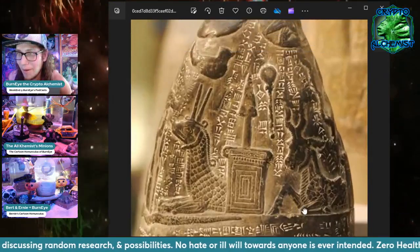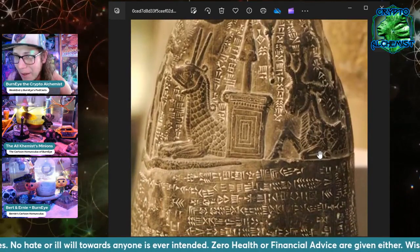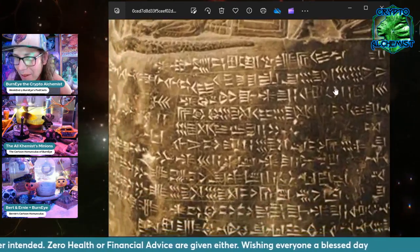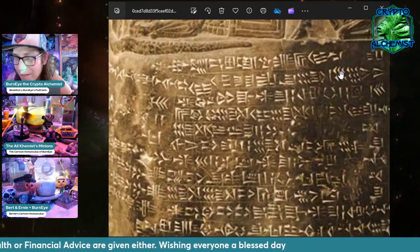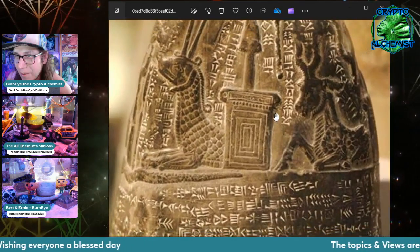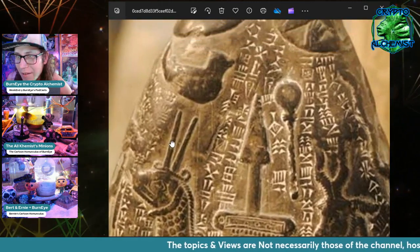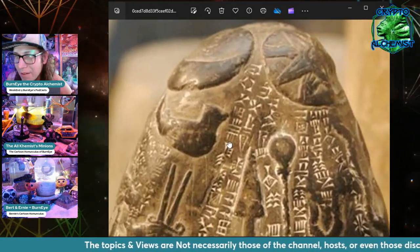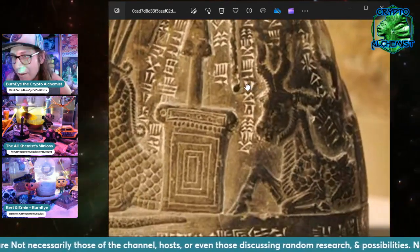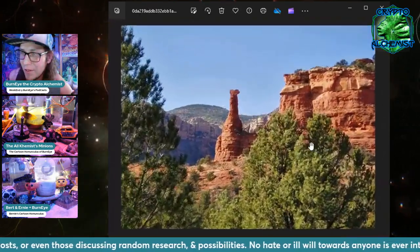So we're going to be hopping all over today, looking at different artifacts, this one out of Sumeria, and how advanced of a lost ancient civilization it truly is, as are the relics and what it depicts. And is some of it technology? Is some of it depicting pre-cataclysm megafauna? Or is it also depicting demigods or aliens, potentially?